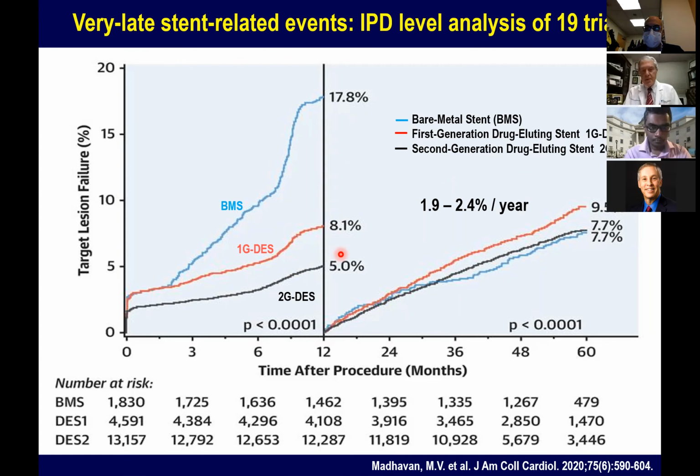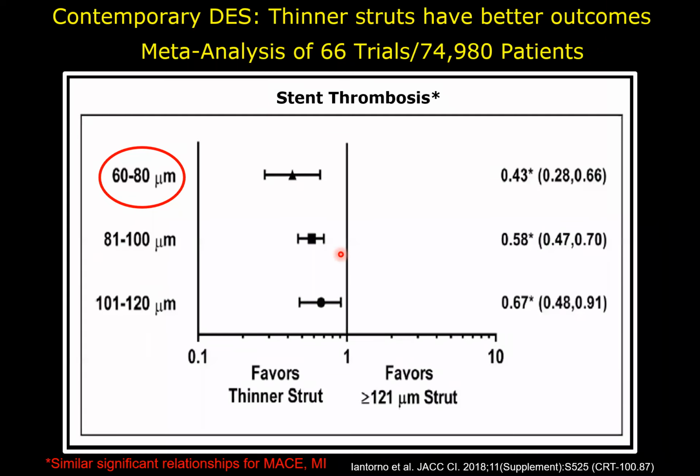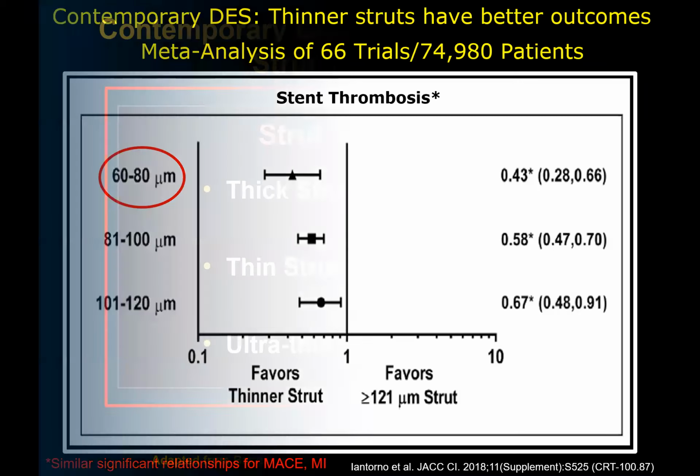Probably the major driver in this progressive reduction in adverse events has been a progressive reduction in stent strut thickness. This is a network meta-analysis of 66 trials, 75,000 patients. On the left, you can see a progressive stepwise reduction in stent strut thickness is associated with a progressive stepwise reduction in stent thrombosis. A similar progressive relationship for major adverse cardiovascular events and myocardial infarction is also demonstrated, all of which point to the concept that thinner is better when it comes to coronary stent struts.